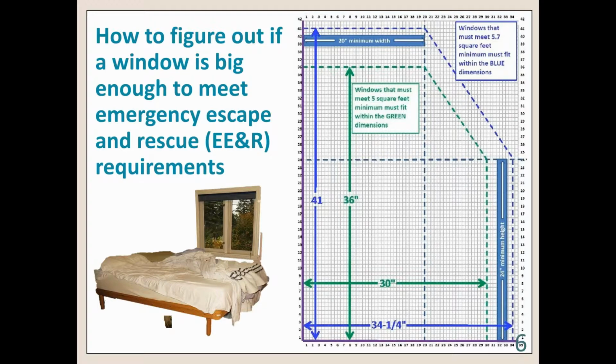Correct. That's right, Donnie? Yep, you have to meet the size, and you can get there using one of the other dimensions as long as the other dimension gets you to that size. So it's got to be 24-inch minimum height or 20-inch minimum width, but they all would have to get either 5 square feet or 5.7 square feet, depending.